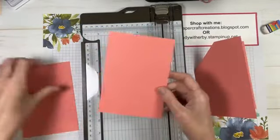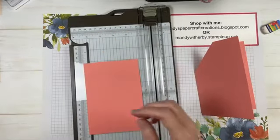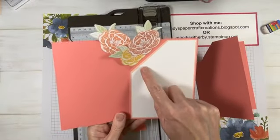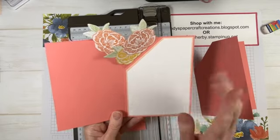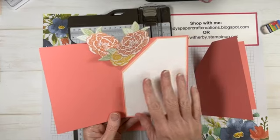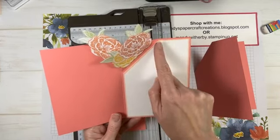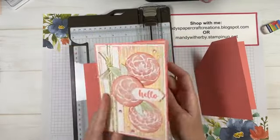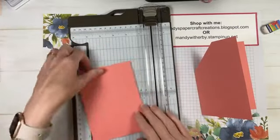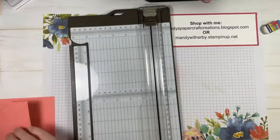Now, what we'll do next is create the sentiment panels for the inside. So I've got a double layer here. Basically, all you do is you cut your layers how you would normally cut them for your inserts, and then you take off that 5.5 centimeters, just like you measured for the fold. I'll show you what I mean. So this is our front piece. We'll keep that to the side.